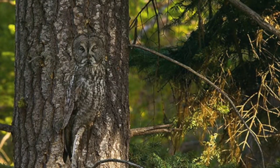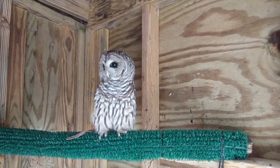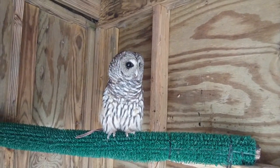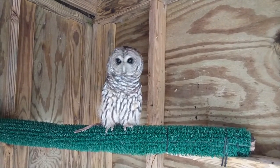Owls are also able to turn their heads in some very funky directions. Owls, since their eyes are stuck, can turn their heads up to 270 degrees in order to see. In fact, they can even turn their heads upside down and backwards in order to get a better look at the surroundings around them.